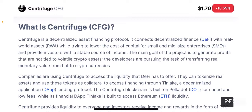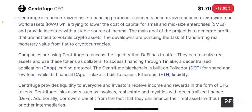So when investors are investing, let's say for example a tokenized version of their car, or some of their assets that cannot otherwise be tokenized, when they tokenize it through Centrifuge, they have the opportunity to make a passive income by just using the tokenized version of their asset in Centrifuge in order to make a stable source of income, right? So that's basically how Centrifuge works, and they have a main goal, which is to generate profits that are not tied to volatile crypto assets.